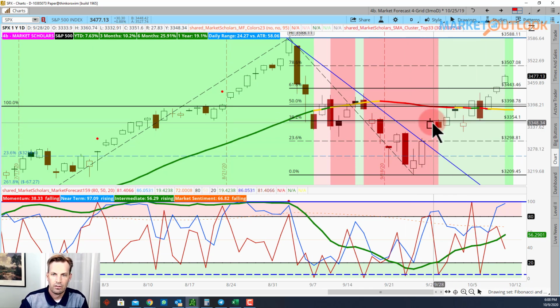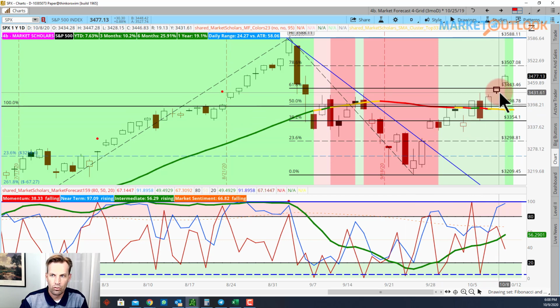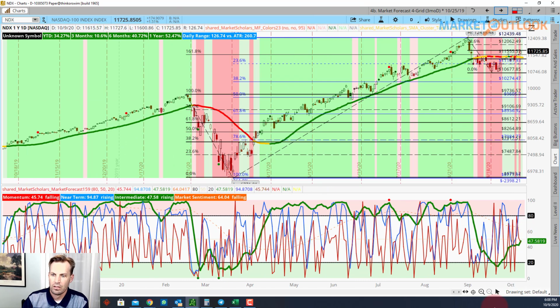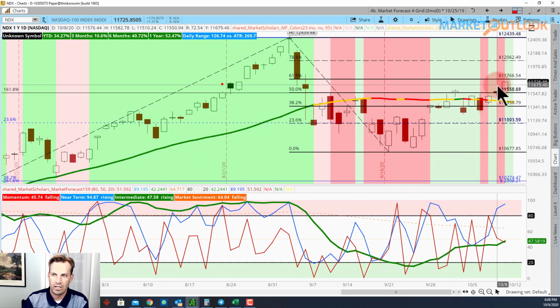So we've rallied up to the retracement zone, we've rallied through the retracement zone, and now we're on the other side of it. And again, getting back above this 78% retracement now means we're headed higher. If you look at the NASDAQ 100, it's a little different. We're actually still in.